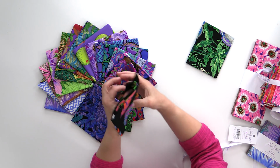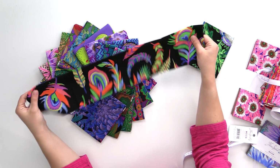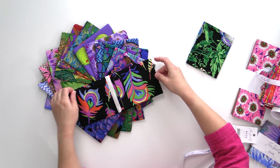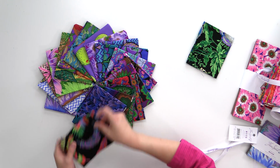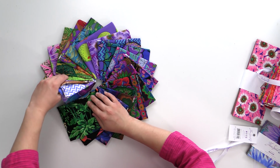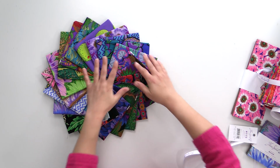Look at the feathers in this one. Almost looks like neon. It's so cool. Oh, that one is fun. This is just so cute. It just looks so fun.